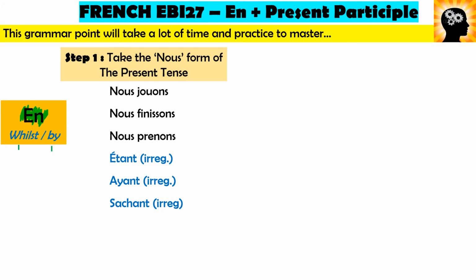First off, this is a tricky one. You have to take the nous form of the present tense. This is how to form a stem. Do you remember what a stem is? A stem is the part of the verb we take for a tense or for a conjugation like this. So here you take the nous form. We obviously get rid of the nous because we don't need it. We've got en instead, and we get rid of the ons, and this gives us our stem. Why the nous form? Because it changes a lot of verbs.